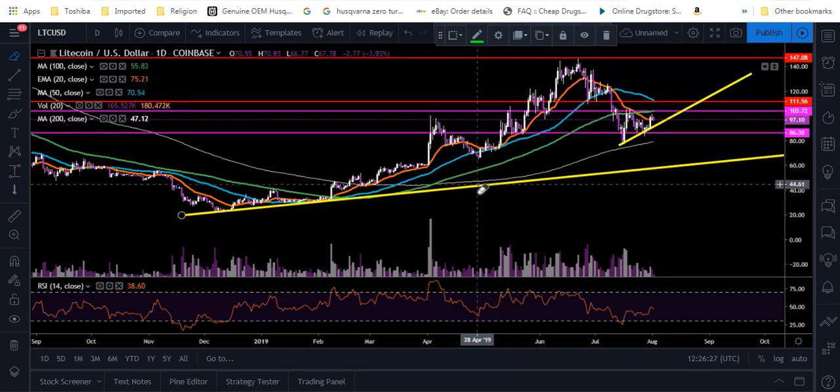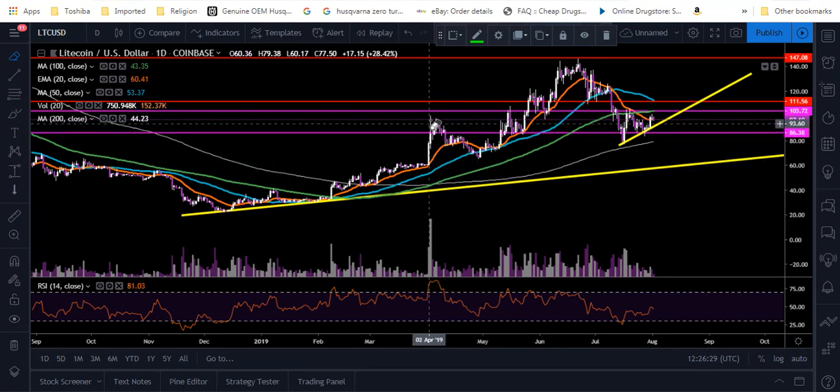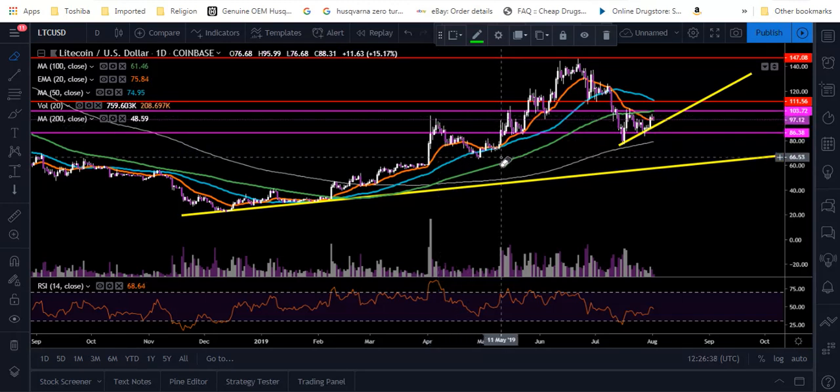So in the matter of 3 or 4 days, we ended up going from $63 all the way up to $100. But what happened was we shook, and this is the importance of taking your profit. We shook out all the way from $100. We went all the way back down to $64. So if you didn't capitalize on that move, you basically missed everything. And that's the importance, guys.